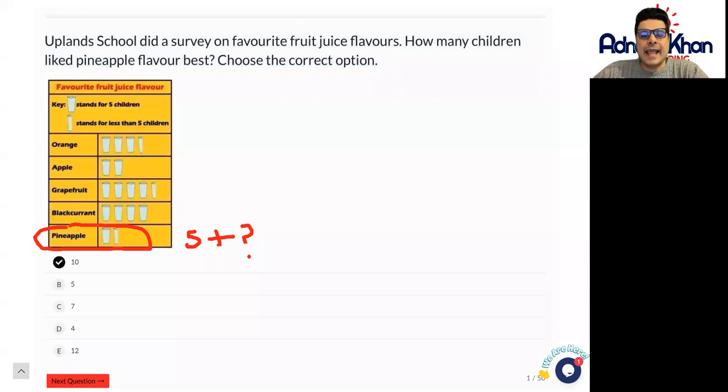Now we know that it can't be 10 because 5 add less than 5 is not 10. We know it's not going to be option B because it can't just be 5. It could be option C, which is 7. Let's have a look at option D. It can't be option D because 4 is less than 1 cup, which is 4. And we know that it can't be E because it has to be less than 10. So in this case, 7 is going to be our correct answer.